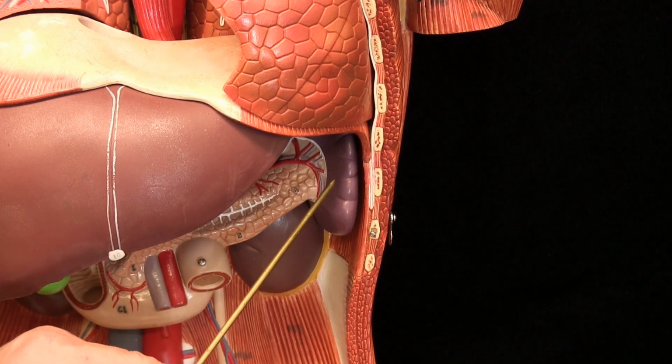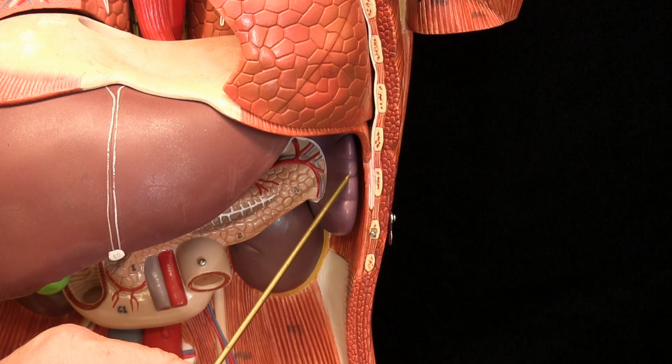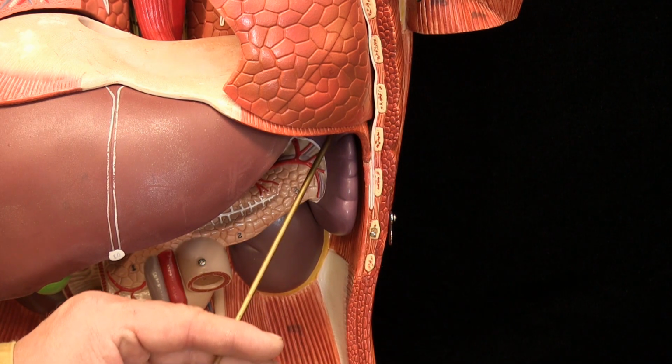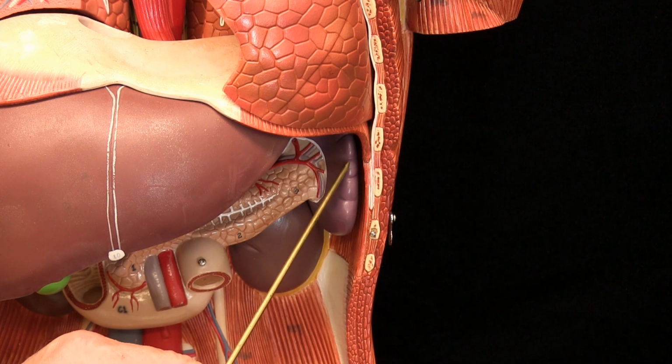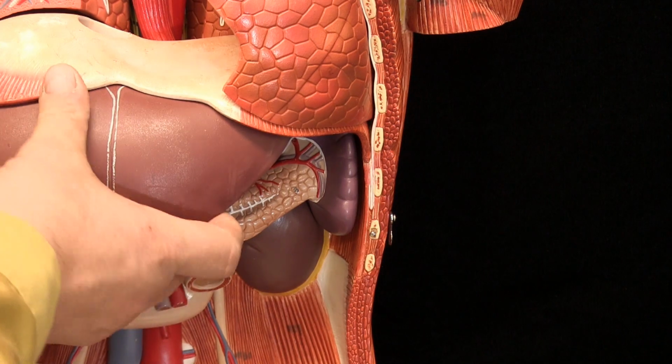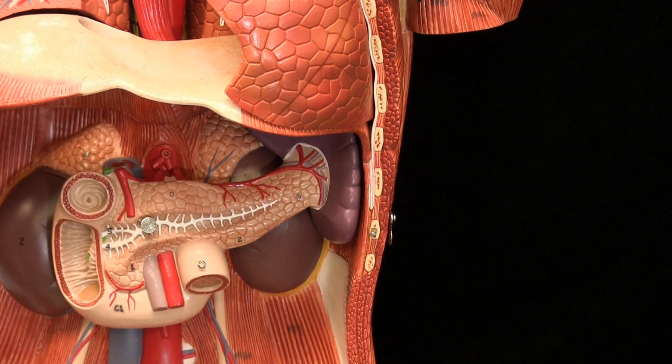One is going to be that the red pulp of the spleen recycles old red blood cells that have gotten brittle or inflexible, and it's going to break them down and send their heme groups and iron to the liver, where they're going to be stored until they need to be used again thereafter.